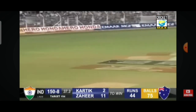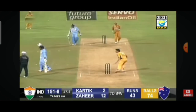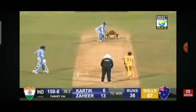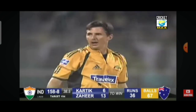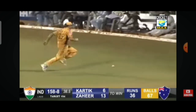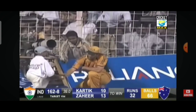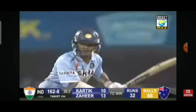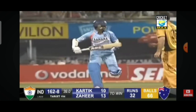Good shot. Very good strike. Brad Hogg in the field, in the deep. Just a single. He just gets one. Nicely played. Played it very late. And it gets to the fence this time around, much to the delight of the crowd. And it's a lovely deft touch from Karthik. Very good shot. Nicely played. Very, very late. You don't have to hit the ball hard.